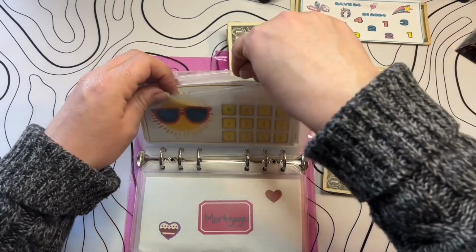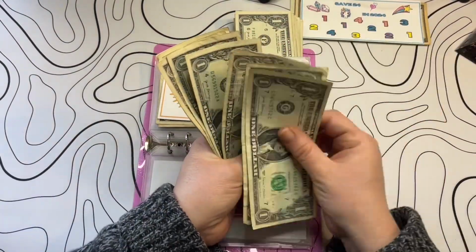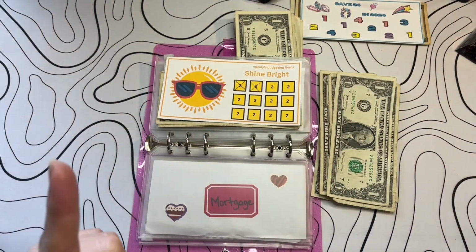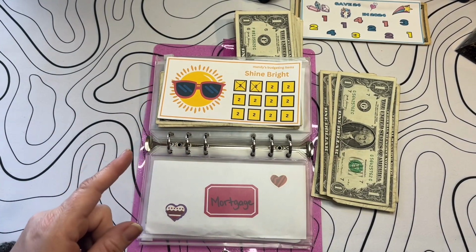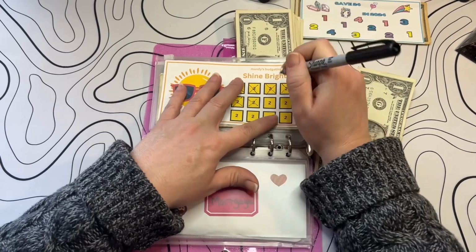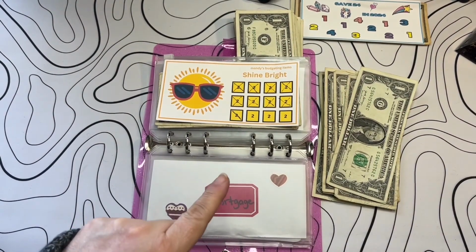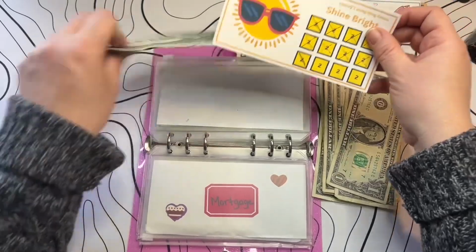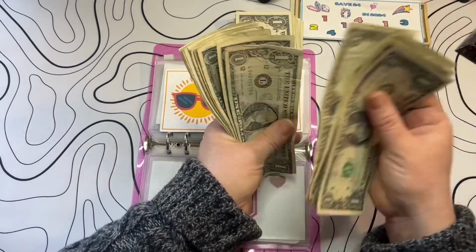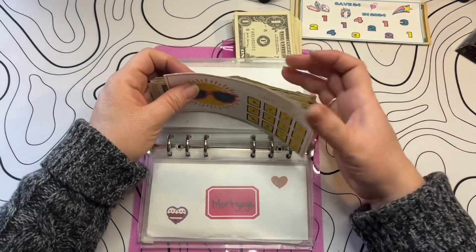Next up is Shine Bright. So today Shine Bright is getting 1, 2, 3, 4, 5, 6, 7, 8, 9, 10, 11, 12, and 13. So we are going to color in 6 for 12. 1, 2, 3, 4, 5, 6, and then half of 1 for 13, right? I think that's correct. So let's see how much we have in Shine Bright now. So we have 1, 2, 3, 4, 5, 6, 7, 8, 9, 10, 11, 12, 13, 14, 15, 16, and 17. Yeah, that is correct.